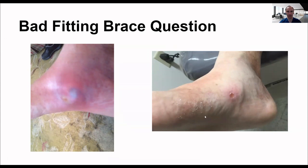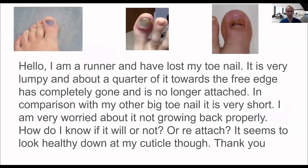And he was getting some IV antibiotics. So you have to be real careful if you have Charcot, if you're being transitioned either to a Charcot boot or a patellar tendon bearing brace or any type of a brace, that it doesn't cause any other problems that can be problematic.